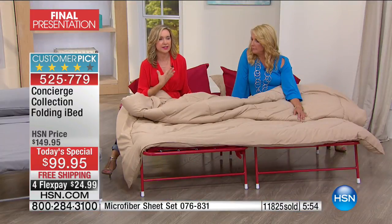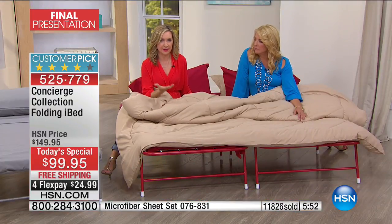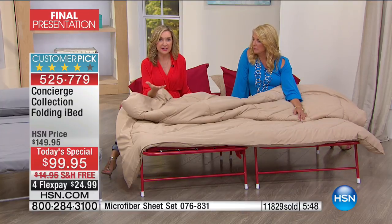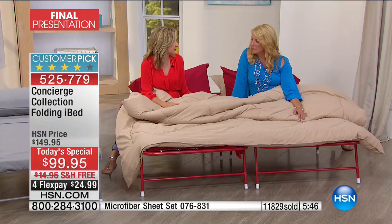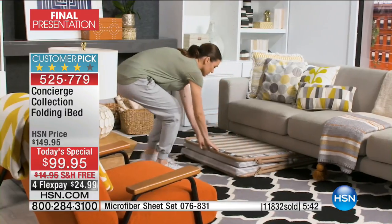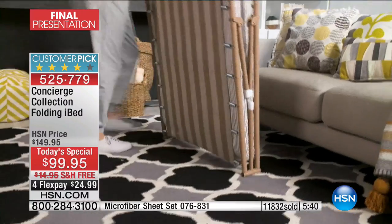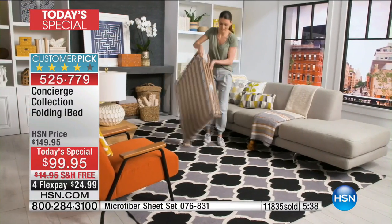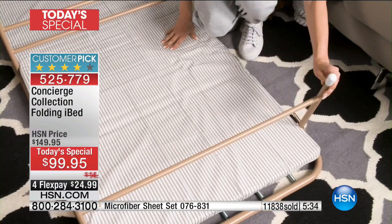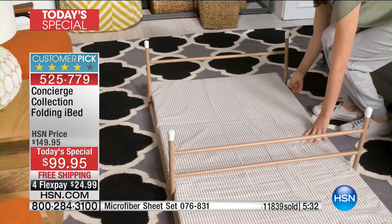Whenever I get the opportunity to air the iBed, I'm really excited because usually you see it on air and you think, oh my gosh, I don't know. But when you see a deal like today, in colors you can't get anywhere else in the country, this is an exciting time to just plan ahead. We had a caller a little while ago who was getting these for 4th of July. She has a lot of family coming over.